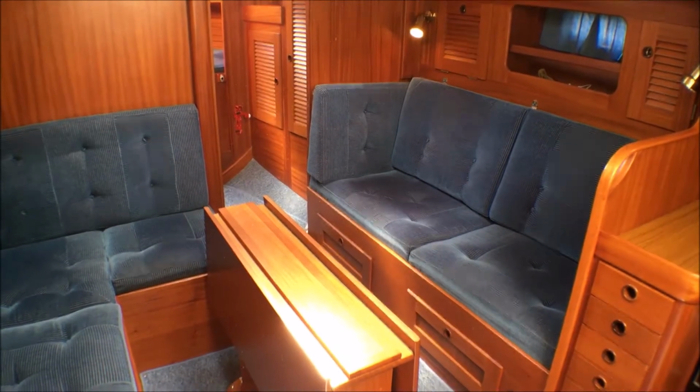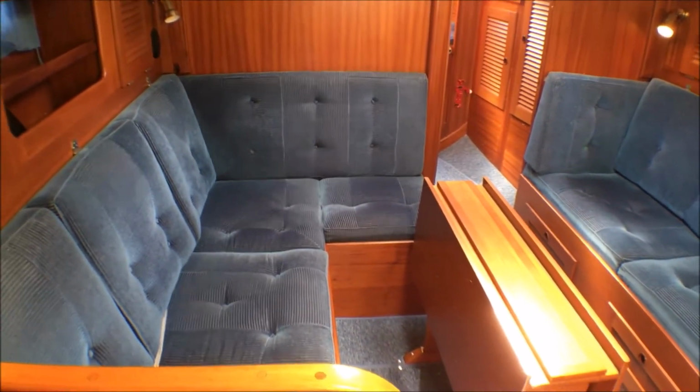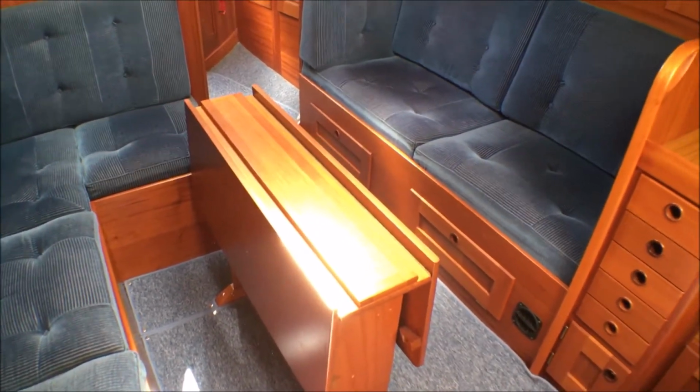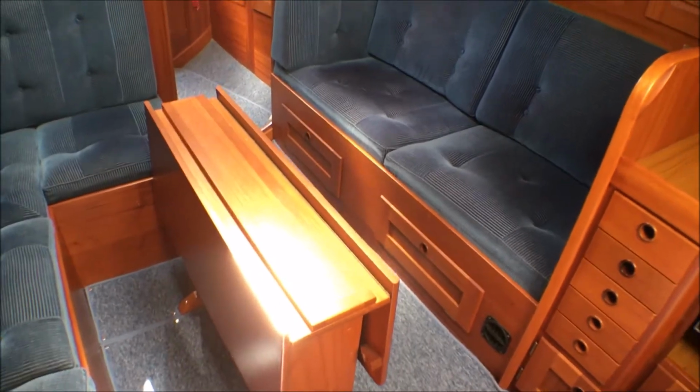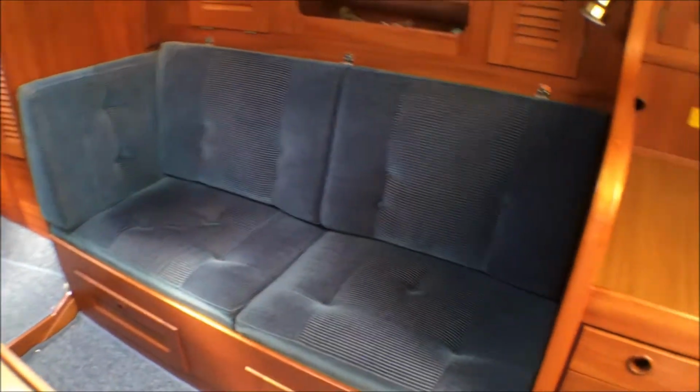Down below on Seneto we have this lovely saloon area. There's a very large table taking centre stage with bottle storage in the centre. Both of these berths open up into wider sea berths. I'll show you that in a moment.